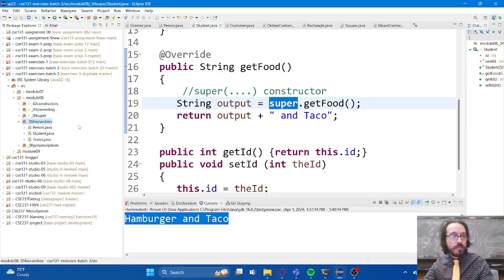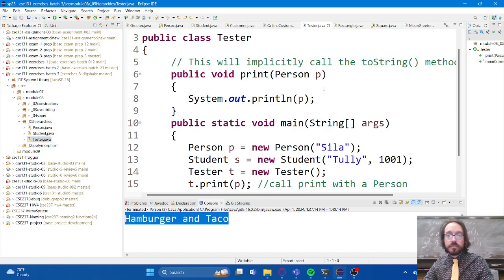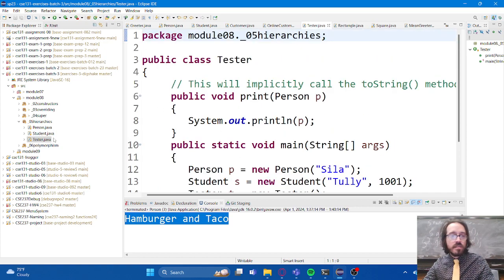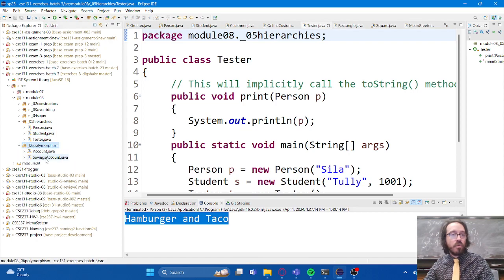Don't know why that got closed. Perfect. Actually, I think this example is more of the same, so I'm going to skip that and move down to polymorphism for our next topic.